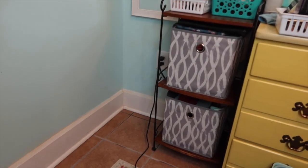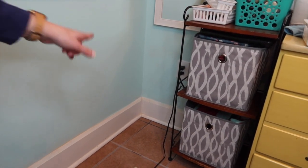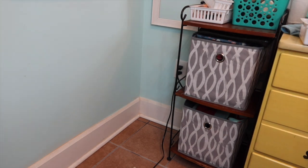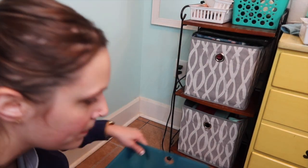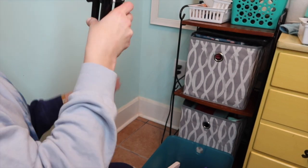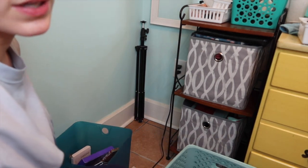All right, so we are all good to go over here. So in this corner, I'm gonna put some bins there that are just storage, and I swap these kind of things out often, so I like to have them close by. So I have this tripod here, so I'll just leave it there. That's for lights.